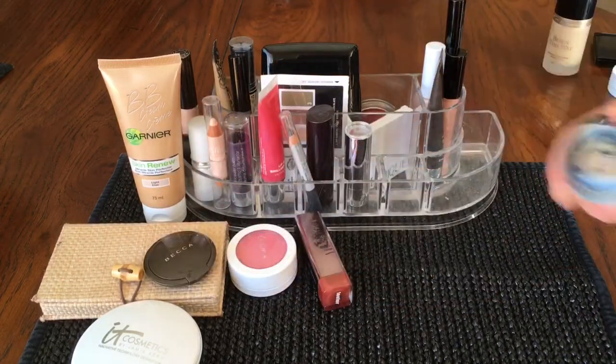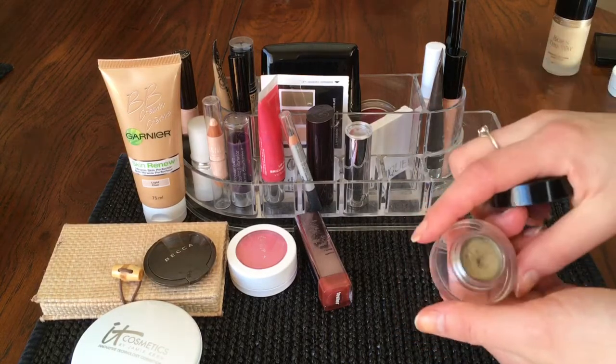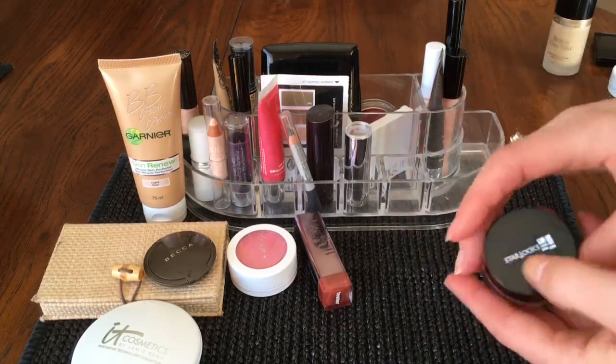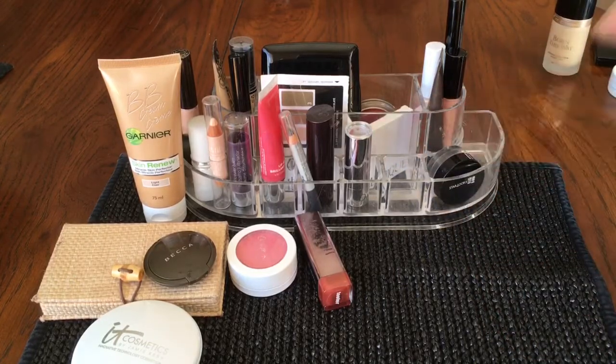That's Project Pan. And this I didn't use at all. This is my Starlux cream shadow in Core. So I do actually want to try that out as a base for some of my Pan That Palette shades, so I'm going to keep that in. Okay, so that's what I'm keeping in.